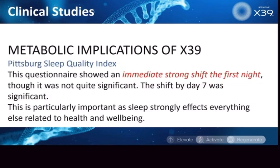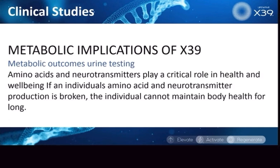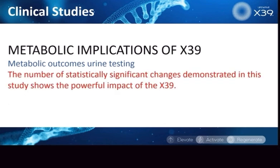So it's something that people might not notice on their own, by the way, but of course, if they took one of these tests, they would. Very strong shifts the first night on improvement in sleep quality, and of course, by day 7, we got statistical significance. Now, in terms of metabolic outcomes, the questionnaires are standard clinical questionnaires, so you can do studies just on that. But, of course, we also want to compare this to blood and urine data.